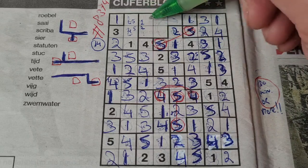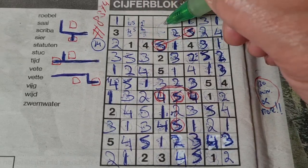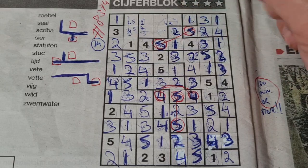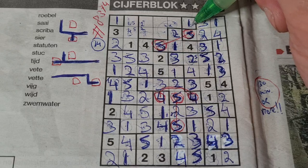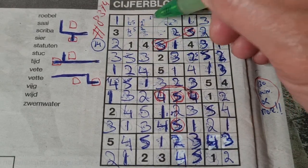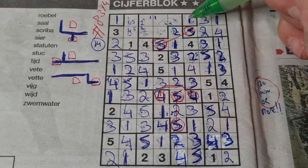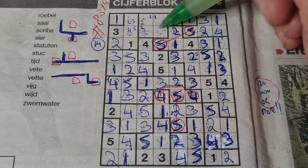So 2 numbers left for numbers 4 and 5. Okay. These 2 boxes can be a 4. Those 2 boxes can be 4. So the 4 could be here, could be there. This box can be 1. That box can be 1. This box can be 1. So the 1 could be here, could be there. And I need a 3 here. Well, I need a 5 here.